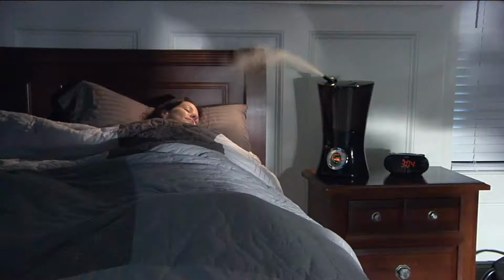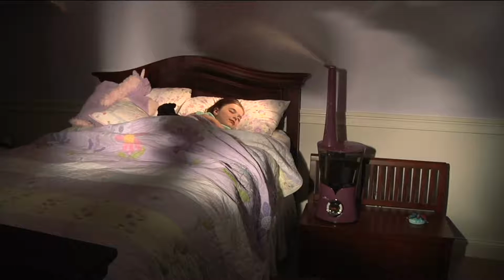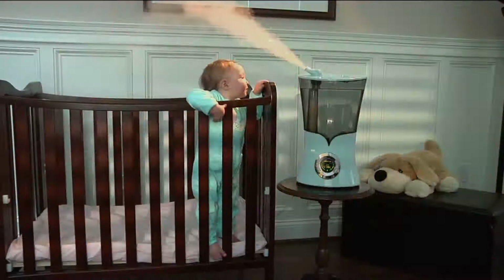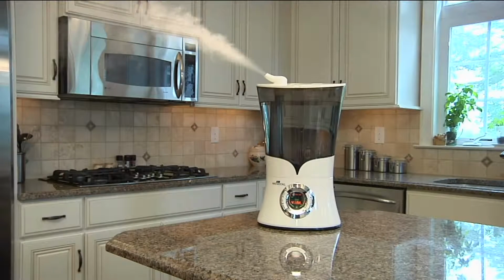This is perfect for the bedroom because it's completely silent. It will help you sleep better at night. And you get the 2 weeks of runtime, 2 weeks of sleep on low. Perfect for the kids' rooms, for the upcoming cold and flu season, especially for those little ones who need the extra moisture. It helps prevent your wood furniture from drying and cracking.